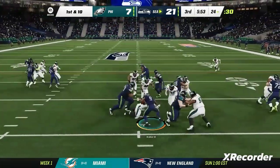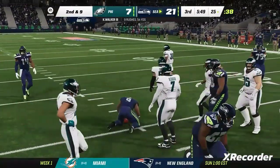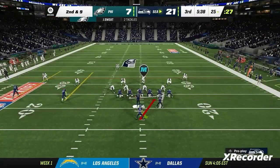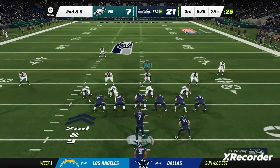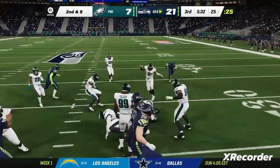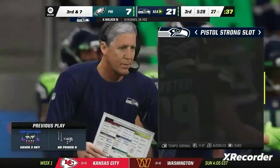Third quarter begins with a run by Walker. Nowhere to go that time. Might have gotten a yard up to the 25. Oh, there's plenty of traffic waiting for him up the middle. But give him credit, he tried barreling through anyway. They're fortunate to get a yard out of that one. And he's upended after a gain of 2 out to the 27.